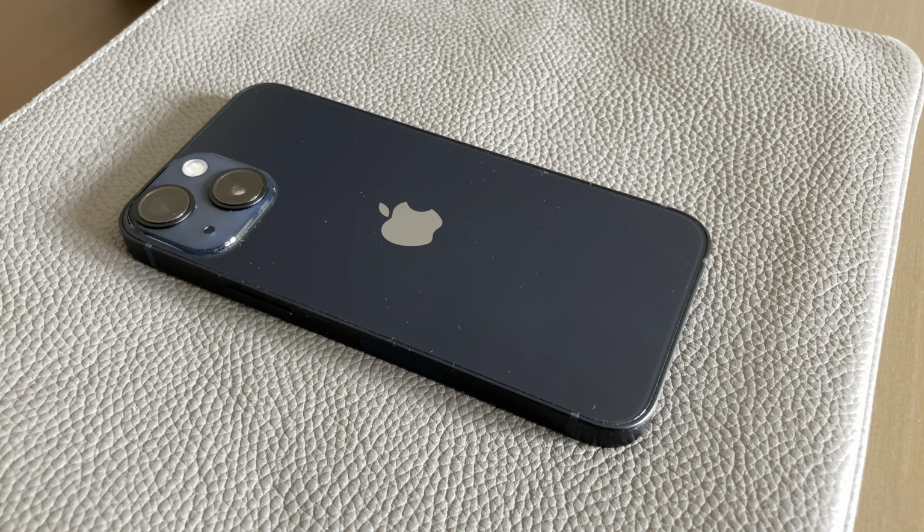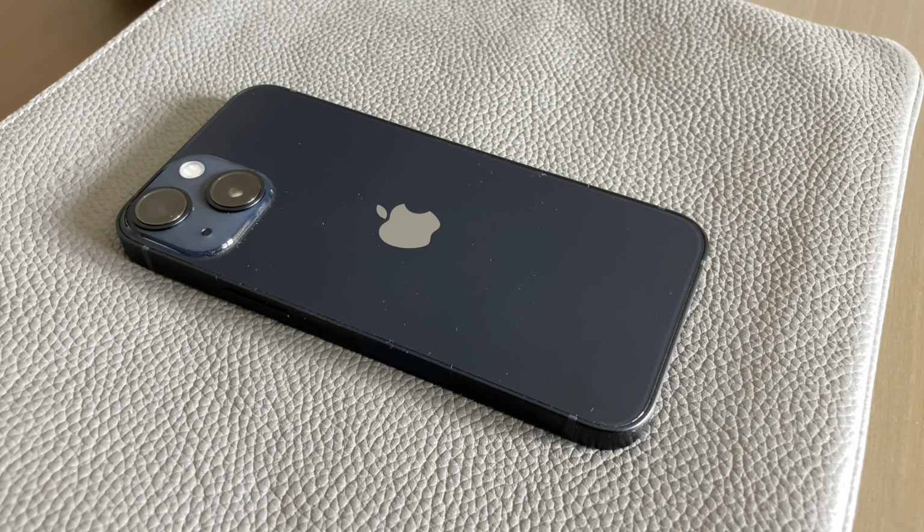Welcome to Punch Up. This is a quick review of the iPhone 13 mini, a pocket-sized phone with flagship power.